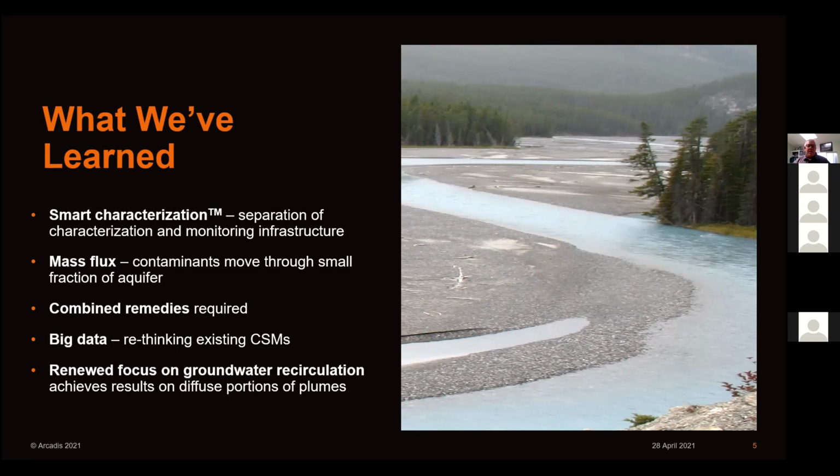With big data, we've got now continuous profiles with hydraulic profiling tools or cone penetrometer tests or other methods that really give us high resolution understanding of how the subsurface is configured. And I think the challenge to us as practitioners is how we use that information to then further develop and refine our conceptual site models. And again, a renewed focus on recirculation.